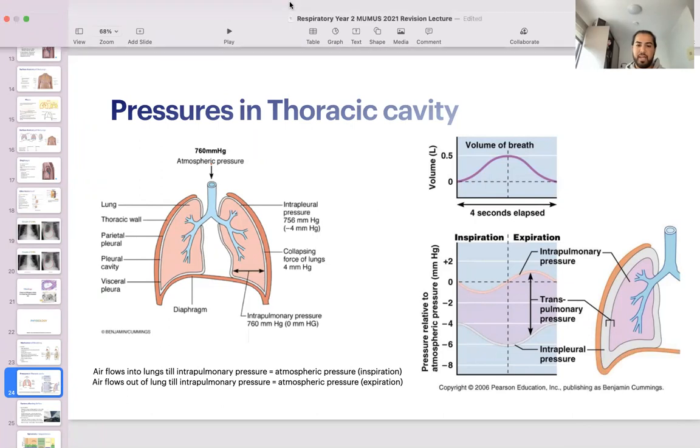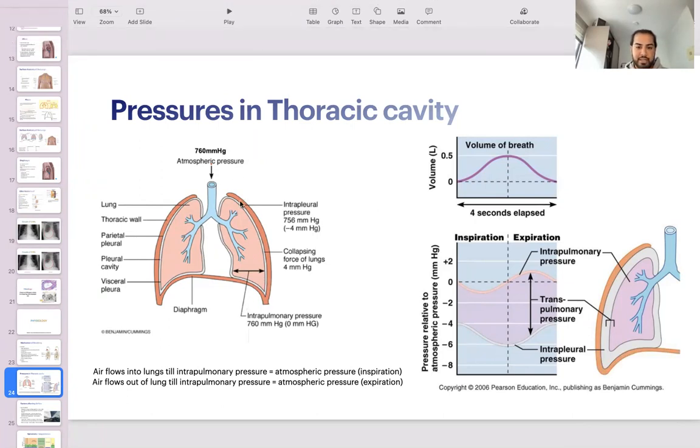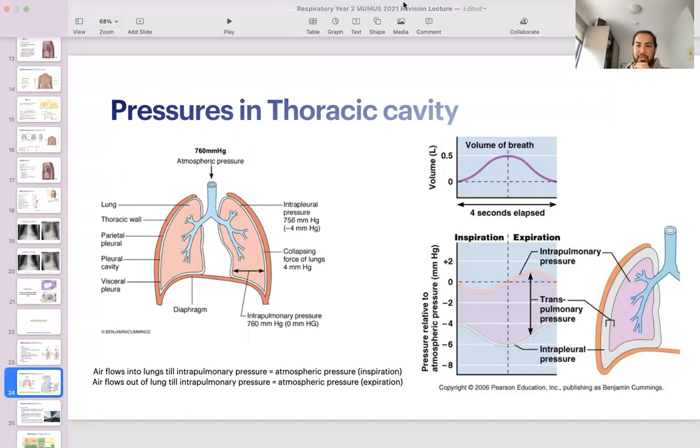And another important pressure is this intrapleural pressure, the pressure that keeps your lung open or patent. The pressure between the visceral and parietal pleura is minus 4 millimeters of mercury. And this is because if that wasn't the case, there's another law here. I know, so many laws. The Law of Laplace states that because there's blood surrounding the alveoli, it would pretty much crush the alveoli. But this negative pressure allows the alveoli to stay patent and allows it to expand even more when there's air coming in.